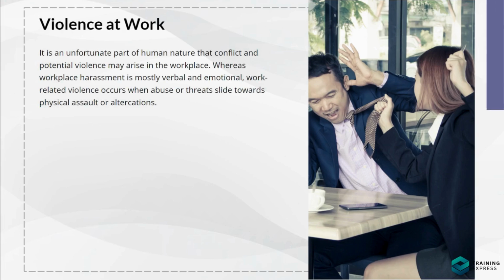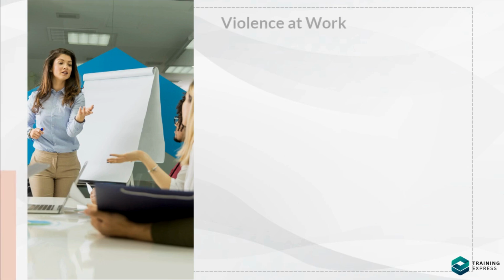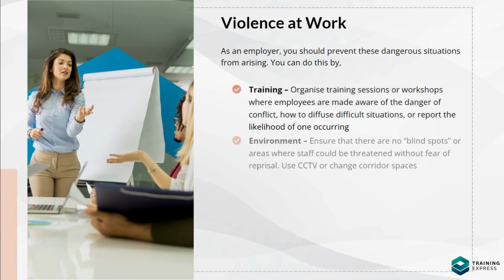Violence at work. It is an unfortunate part of human nature that conflict and potential violence may arise in the workplace. Whereas workplace harassment is mostly verbal and emotional, work-related violence occurs when abuse or threats slide towards physical assault or altercations. This can be exacerbated by stress, environment, or personal issues. It can also be inflicted upon staff by members of the public or criminals. As an employer, you should prevent these dangerous situations from arising.